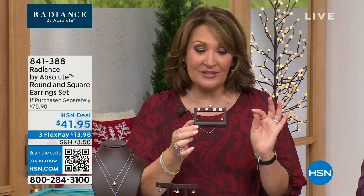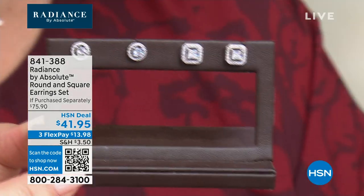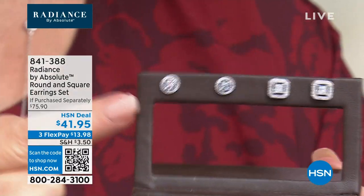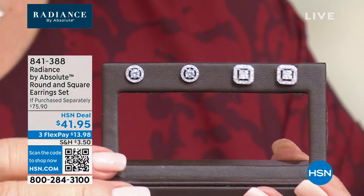So if you'd like to get yours now, they are here. Remember, anything you order in Absolute, you are eligible to get $20 off that fabulous earring set. So watch for that. And then also coming up, here's what I'm going to do. Get the weekly deal drop for sure. And then get that earring set, and we'll take $20 off.